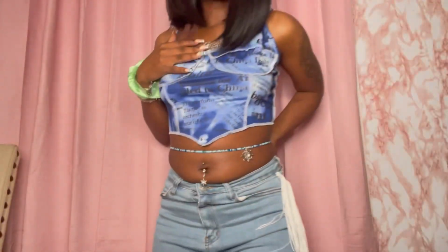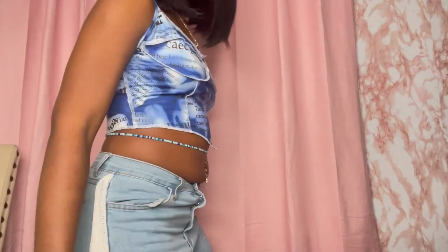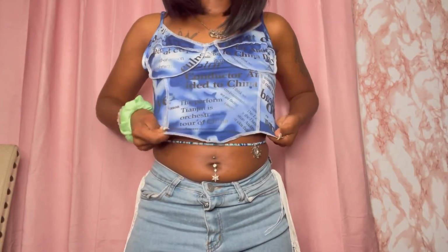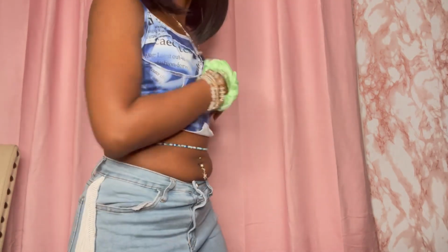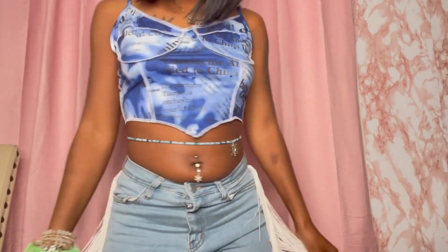This is the top of the outfit. Well, I should say the shirt. No, I don't have a bra on. This is a size small. The material is great, you know what I'm saying? It doesn't show anything, any part of my top area coming through. You don't feel anything. With the jeans though, they fit perfectly.